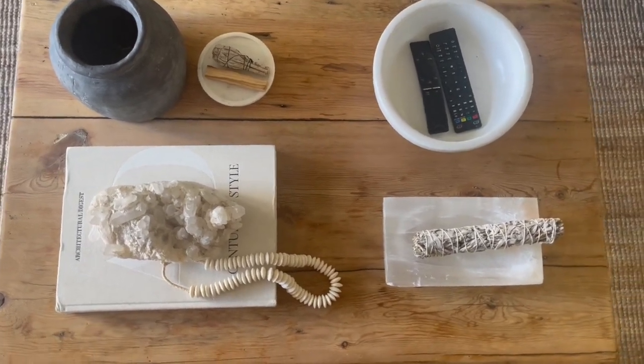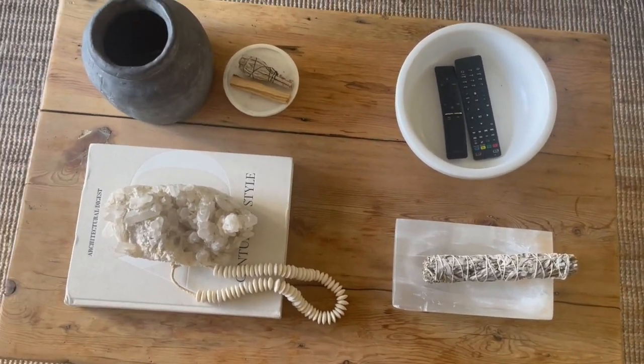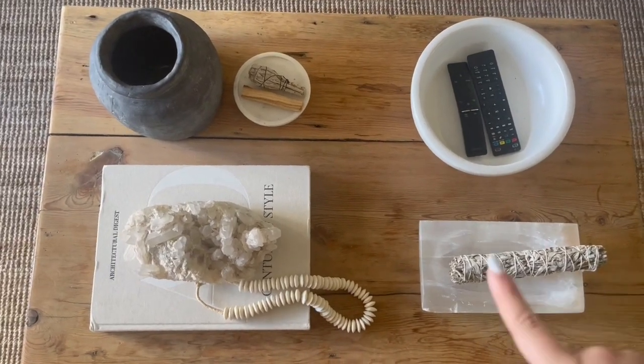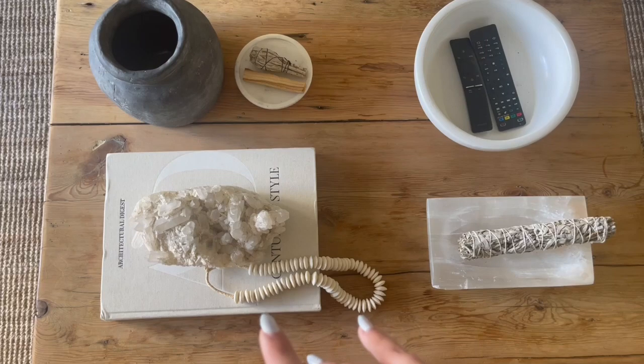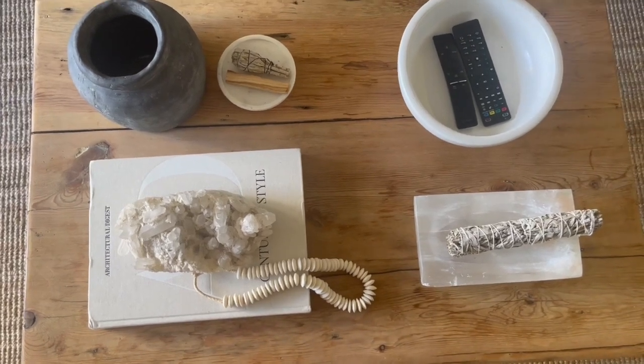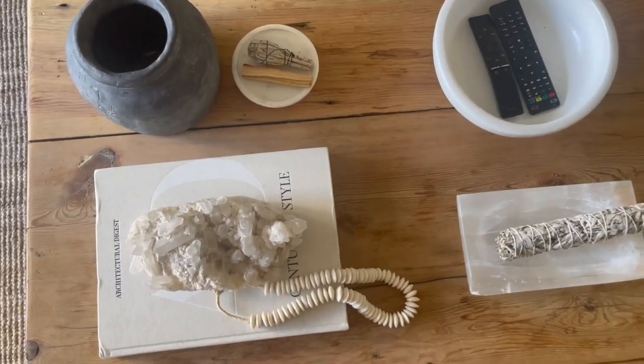So yeah, this is how I'm leaving the coffee table. I'm super happy with how it turned out. I love my new selenite bowl, and I love that I can incorporate this other crystal that I had that was kind of not being displayed nicely.